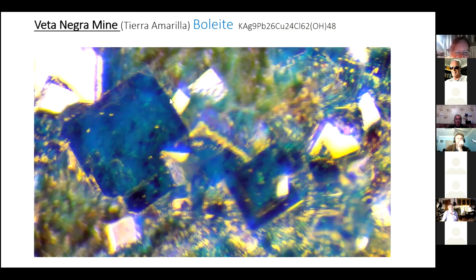The Veta Negra mine, I bought this specimen originally as zincolivenite, but it didn't look like it. I've since discussed it with Steve Rust, and he came to the conclusion it's actually bolèite, which is not recorded at this mine. So that's a bit of an unusual one there.